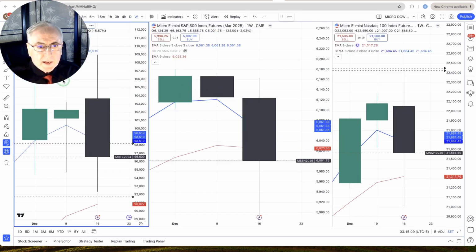3 charts. On the left, we have Bitcoin. These are weekly charts. So Bitcoin on the left. In the middle, we have the weakest chart, and that's the S&P 500. On the right, the Nasdaq 100. So why is the S&P the weakest? Number one, it did definitely close below this red line, which is the 9 EMA. And none of the other charts did that. Every chart on the bookends, on the left, Bitcoin closed above it. Nasdaq 100, same thing.